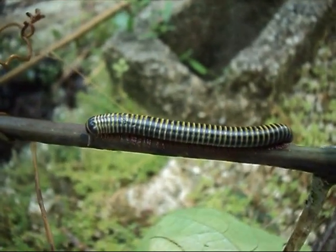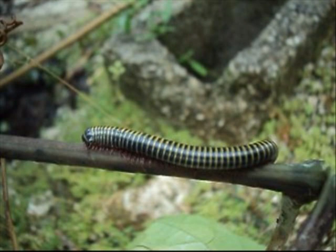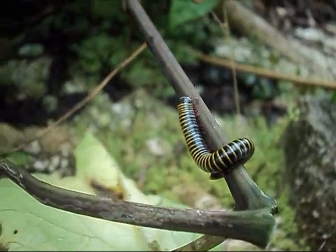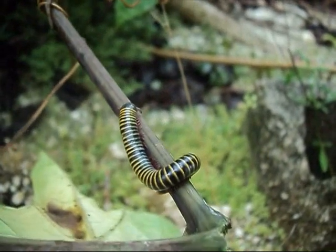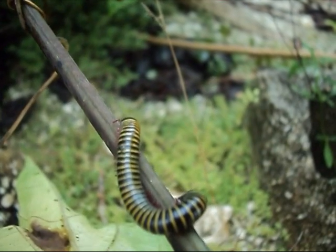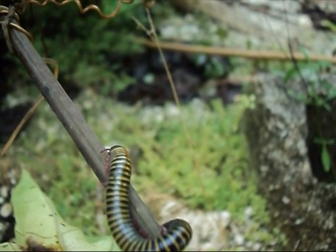The yellow-banded millipede is normally brownish in color with yellow bands. It has some reddish legs, and they grow to a maximum length of 4 inches. They may range from 1 to 4 inches, but they don't get any longer than that.